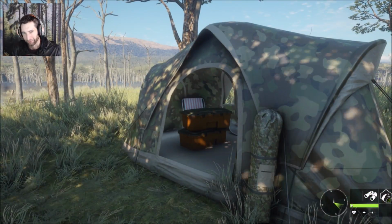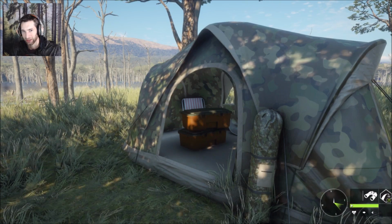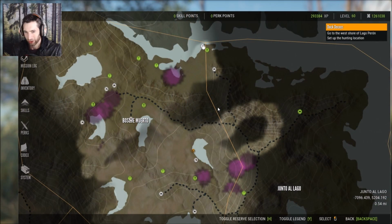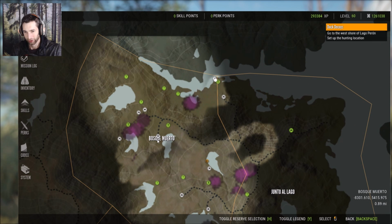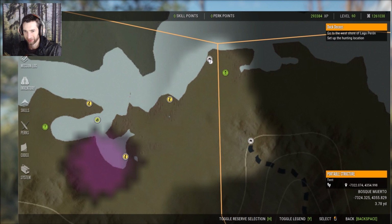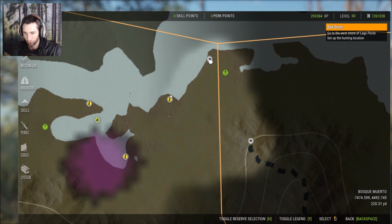Alright, so here we are at our first location. We just set up a tent here, and I'll show you where we're at. Alright, so here we are at the map. We're right on the very north end of the map, pretty much dead center in the middle of Biggest Mule Deer and Junto al Lago. We have a tent set up here. We have a water buffalo need zone right here. This is where they actually bed. So what happened is we set up a tent here, and I wanted to go check out what was over here. And this is when we found a white mythical.